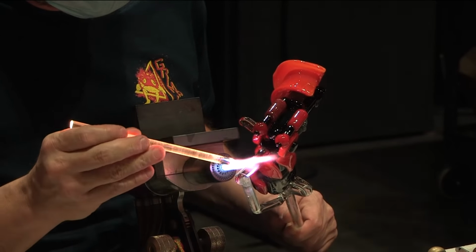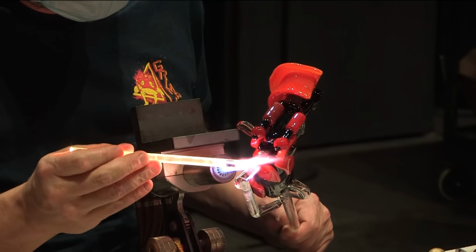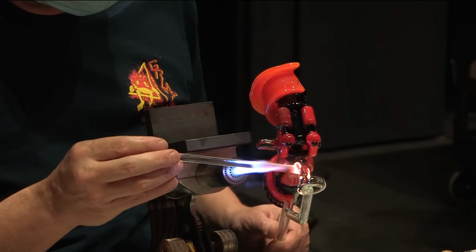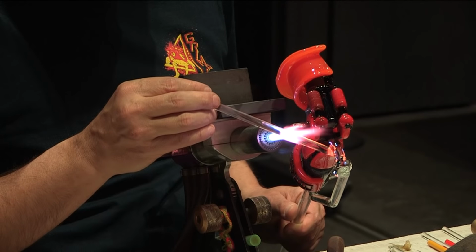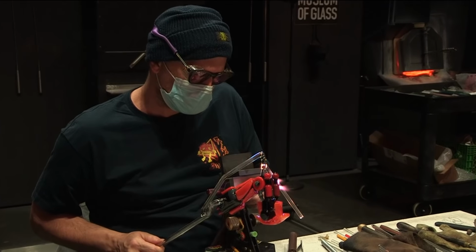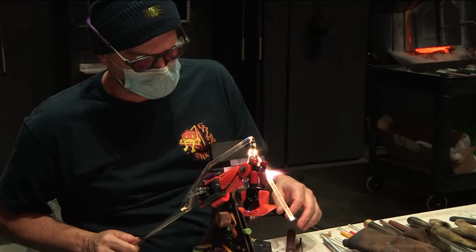So this is just one of the arms. Not sure what they have in mind to attach onto the other arm. I haven't seen another hand made yet. The other arm is pretty well constructed, but I think they're still sort of dreaming up what the other hand might be, whether it's a claw or some sort of a weapon like this one. So we shall see. It's another part of what's been so fun watching this piece come together.